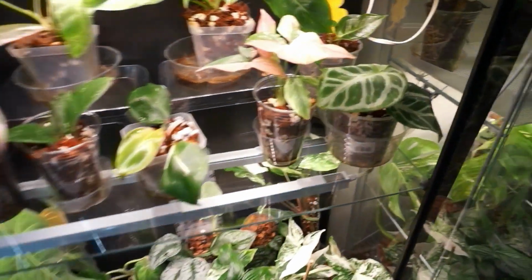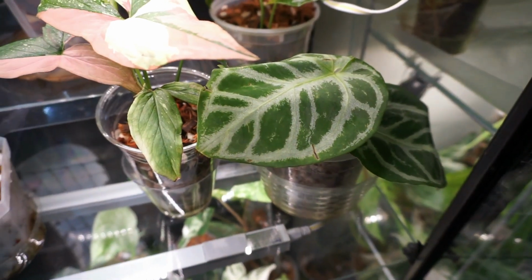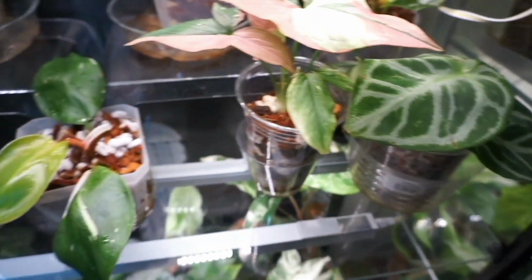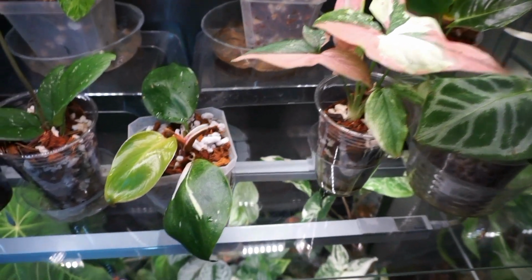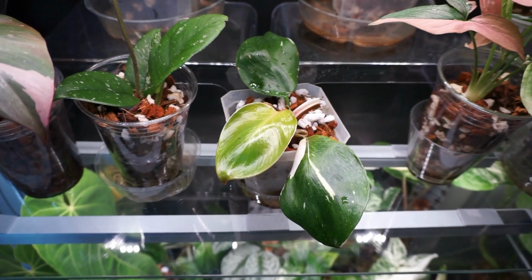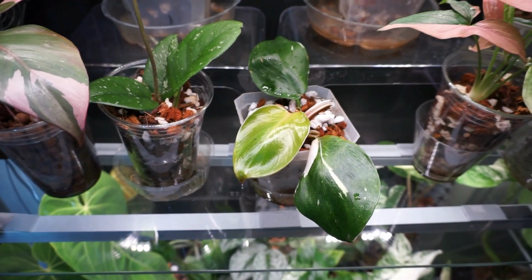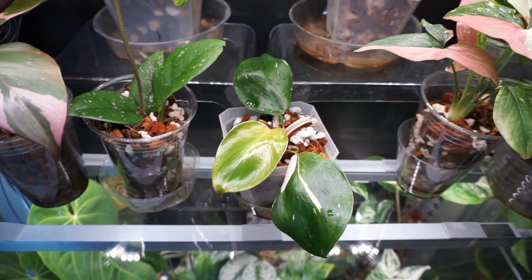I don't know. This is the top shelf. I moved in my Anthurium Silver Blush that was an import. It's ready to be potted up, so I potted it up. It's in there. I also moved in the Syngonium Red Spot Tricolor that I just got. I put in this White Knight, which I think I'm gonna end up selling because I don't think I like the White Knight. Yeah, I think it's just not doing it for me the way that the White Wizard is doing, so expect to see that on the shop.